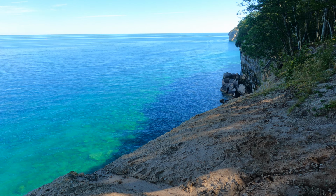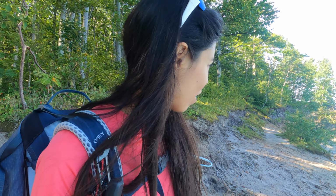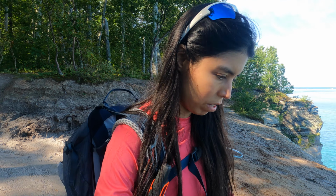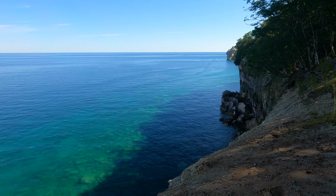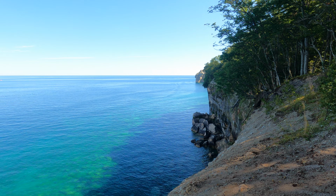Wow. A little bit nervous of going farther because there's a lot of erosion and there's nothing I can grab on to. But let's see. Okay, I think that's it. Wow. This view never gets old.